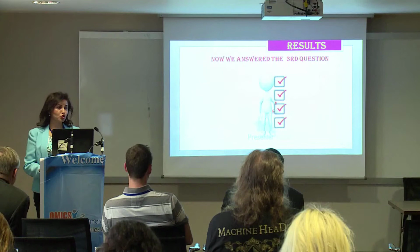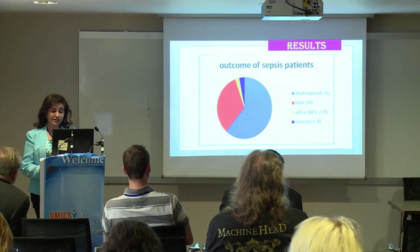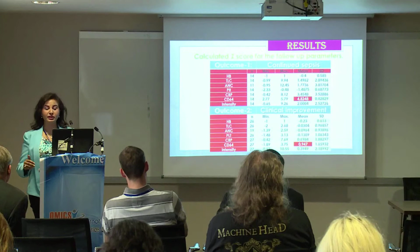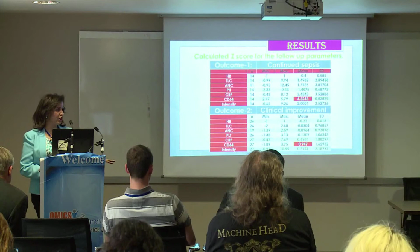What about the final question, its role in prognosis? In our study, we had a death rate of 33%, and we again calculated the Z-score between outcome one, continued sepsis in the follow-up, and outcome two, which is the clinical improvement. All the parameters were very low in diagnosing continued sepsis or clinical improvement, with dropping down of the level of CD64 with clinical improvement, and CD64 was the highest in both tests.